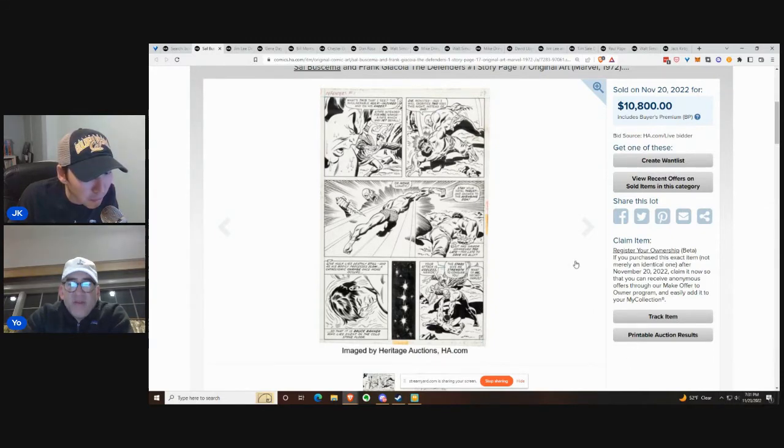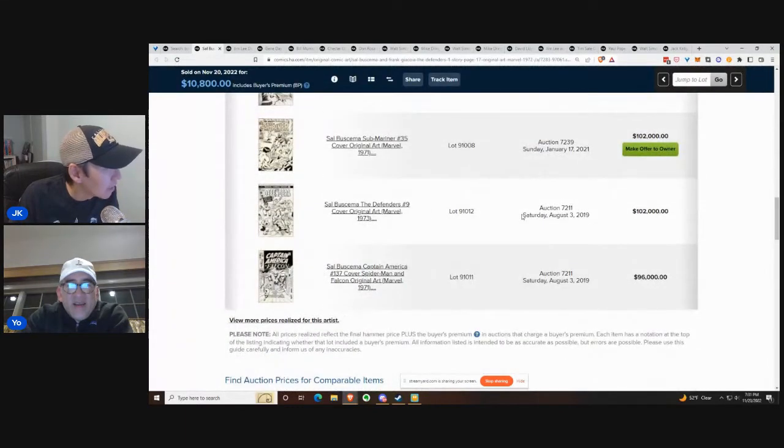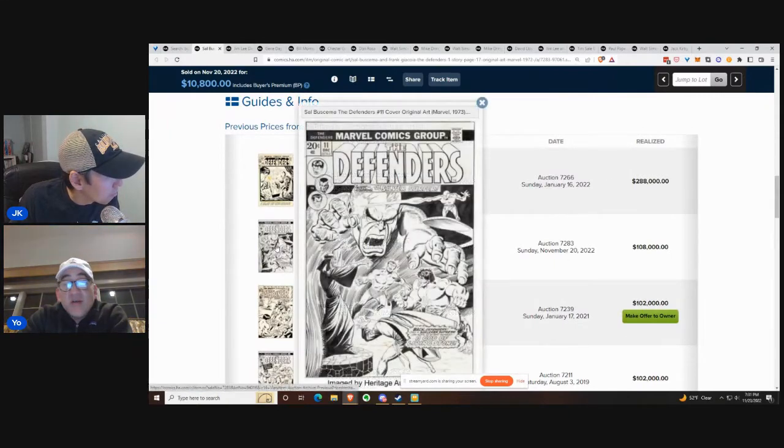The cover for Defenders One sold for $288,000. Yeah, and it looks like Defenders 9, the issue before this, was 100 grand in 2019. Right. Scroll up, you see the issue one cover, $288,000. So this is a page from that issue.